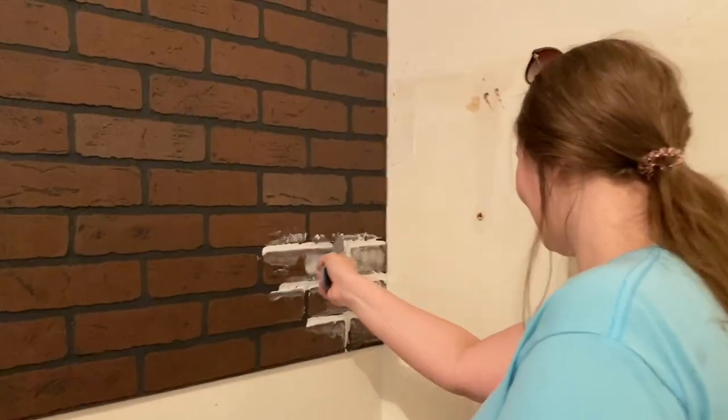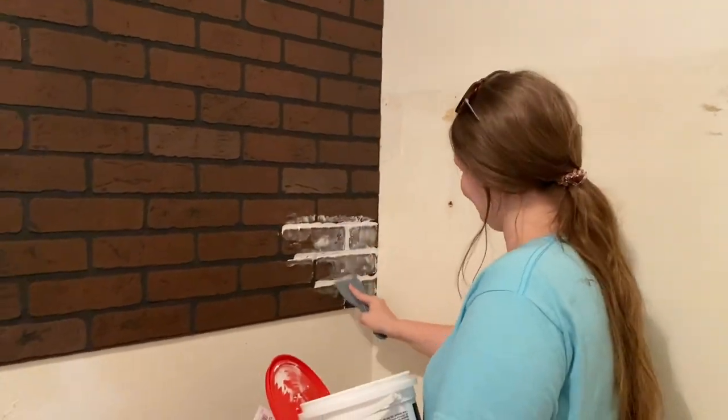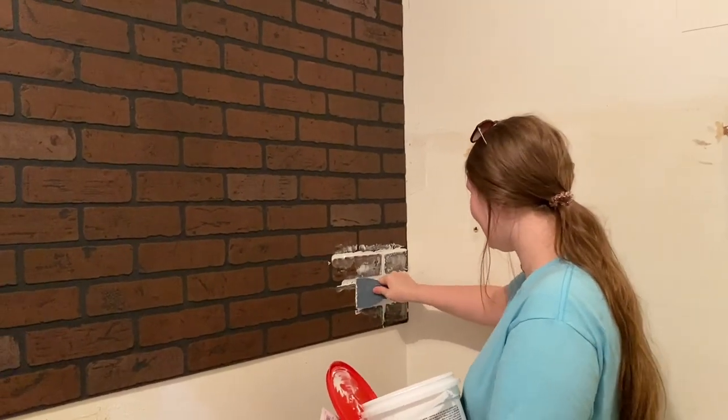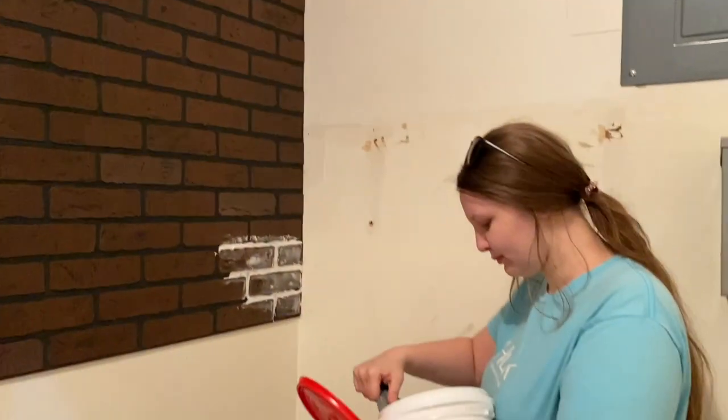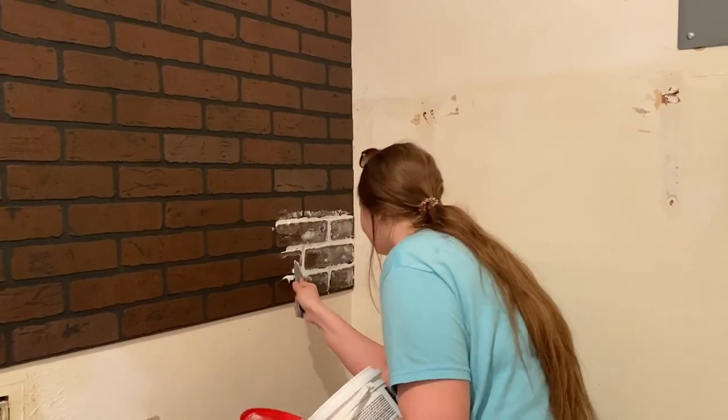Okay, this is her Pinterest idea to do with this. And this is the beginning. We're whitewashing the fake brick. Yep, and they're gonna go halfway up the room, all the way around. Yep. That's gonna look so good.